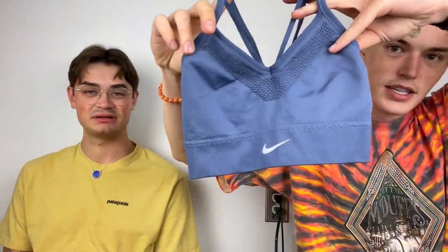This is really cute. This is a little like a Nike sports bra. The nice athletic stretchy material. This is an extra small, because it looks like an extra small. But I like this color too. Kind of like indigo blue.